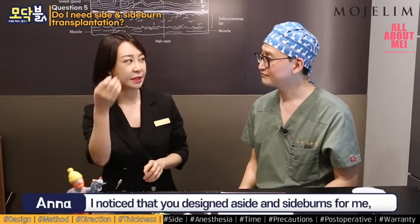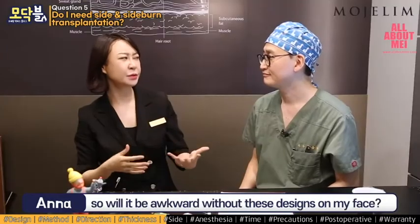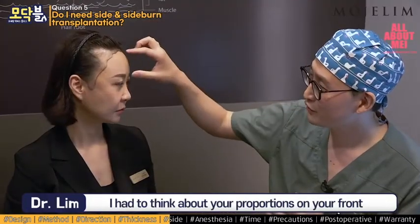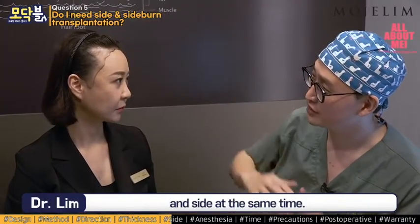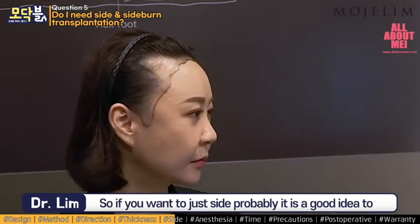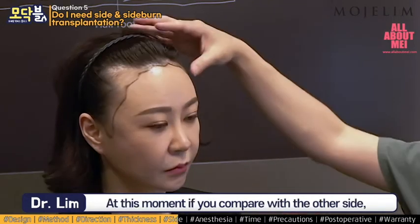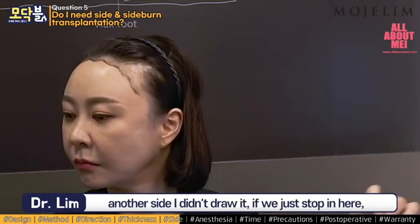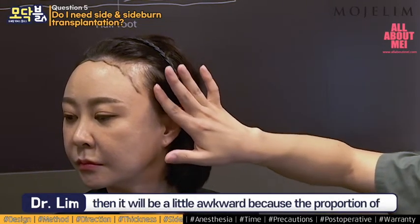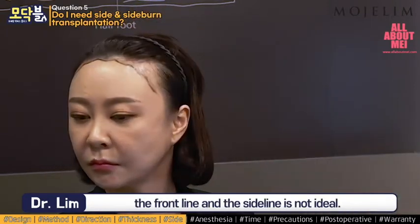I noticed that you designed the side and the sideburns for me. So is it a bit too awkward without this design on my face? I have to think of your proportions of front and the side at the same time. If you want to adjust the side, then it is a good idea to probably implant your sideburns at this moment, because if you compare to the other side, I didn't draw it. If we just stop here, then it'll be a little bit awkward because the proportion of the front line and the side line is not ideal.